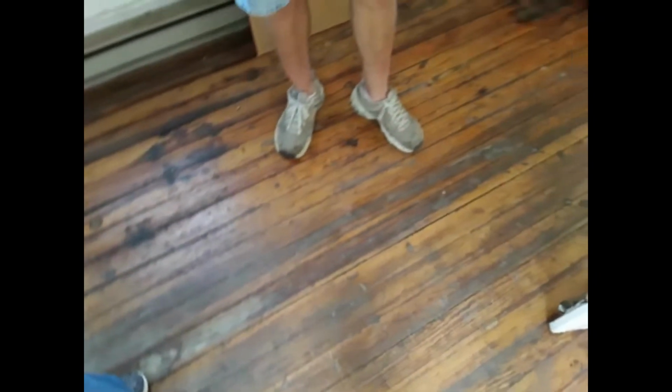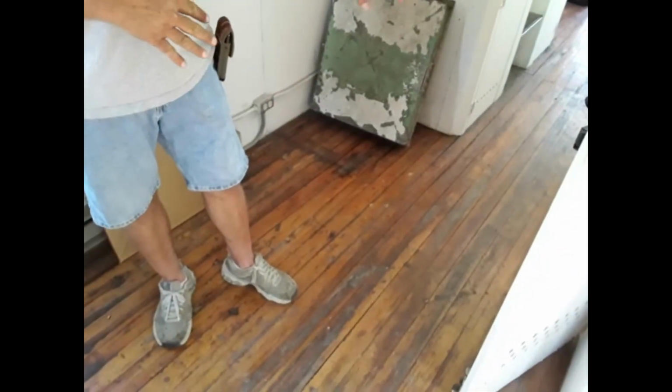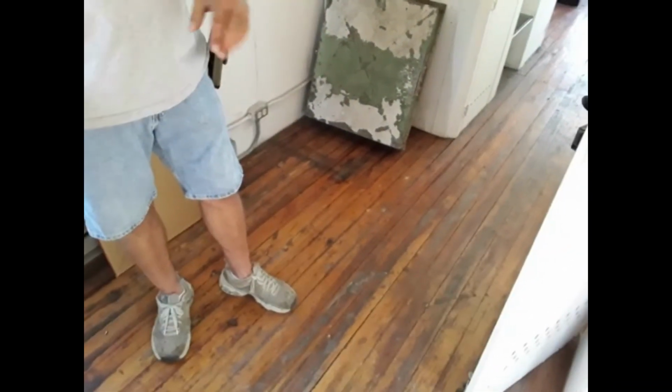Very cool. Is this floor original? Yes, this would have been the original flooring. And there's also, I don't know what kind of wood it is, going across the sill this way, and then the hardwood floor is laid on top of it the other way. So you've basically got 3 or 4 inches of floor at least.